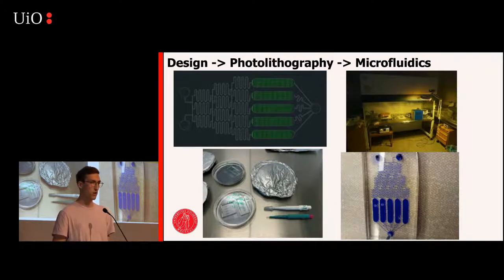So after we had figured out all the kinks of this design and we were happy with it, we could actually start manufacturing the chip, right? So that's where we usually did all the work. It's a type of workbench. And when we ordered it, we got sent the design in what's called a mask. It looks like an old style film, you know?